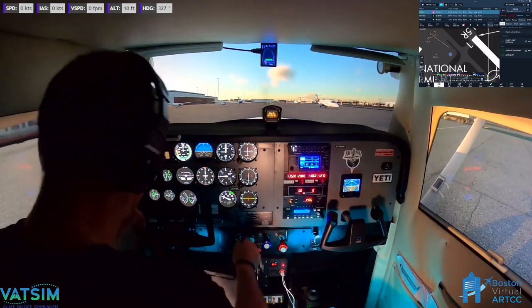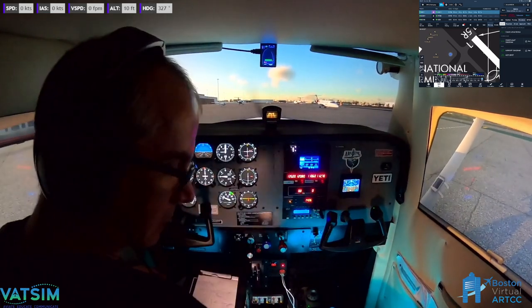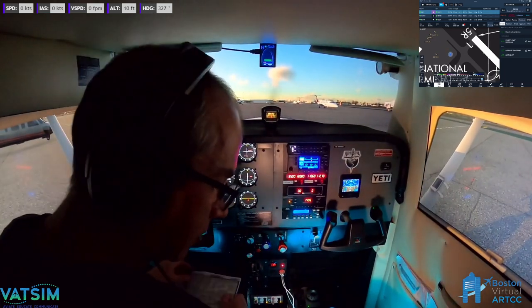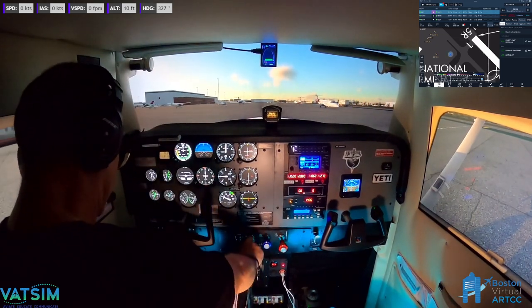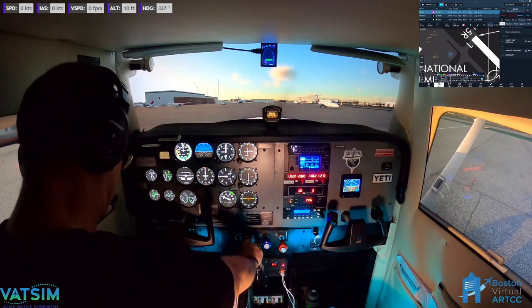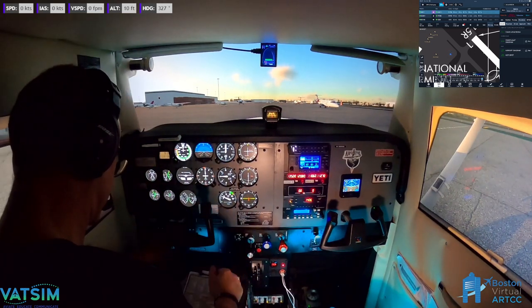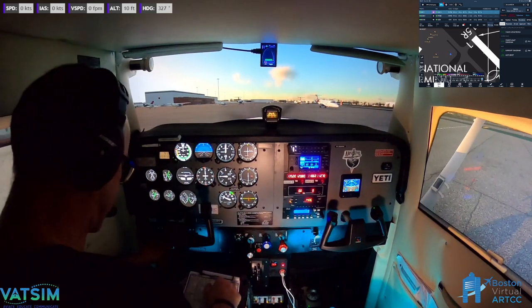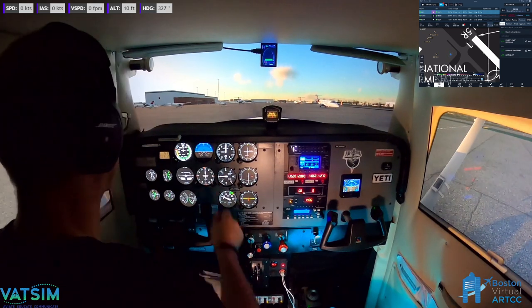Okay, well, temperature is up there, let's go ahead and get our run up out of the way so that we're not going to do it on the ramp. Okay, right. What else do we need to do in our pre-taxi checklist? Avionics, ATIS, we got our altimeter, transponder, heading indicator to compass, that's a hold on.